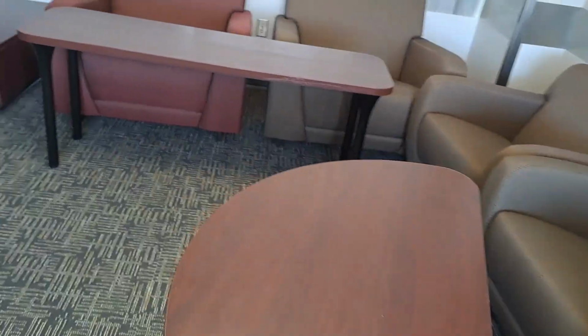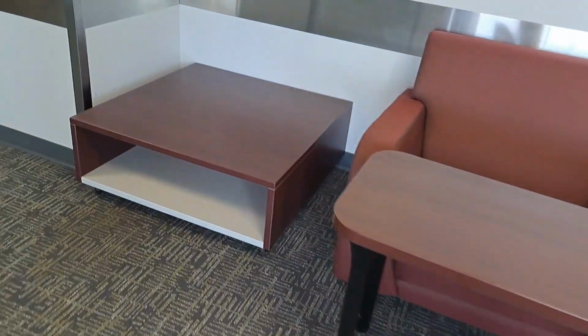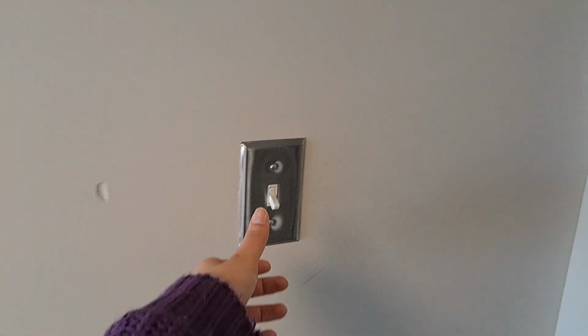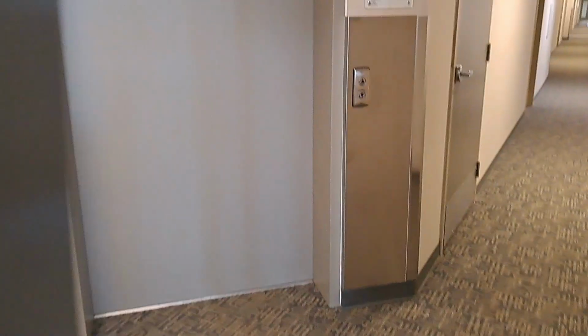So if you ever live in CQ, College Quarter, I definitely advise you to come to this lounge because it's amazing. And yeah, we're going to turn off the light before I leave, and then we're going to be heading towards our first floor.